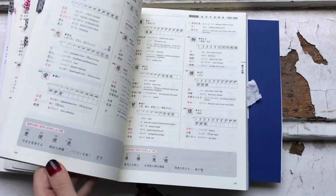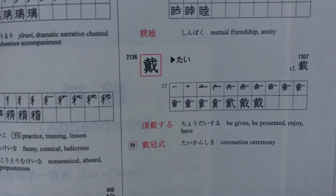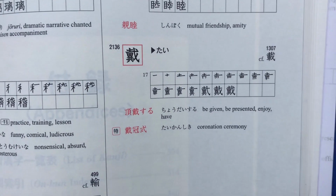all 2,136. Yep, what's the last one in here? Tai, it looks like this, and it is used for coronation ceremony. It's not a character I've ever used or have studied because I'm not through with this one yet because it has so many vocabulary words and so many characters. It shows you the stroke order, although I would recommend just learning the general stroke order instead of learning it character by character because the rules apply to all and then you can write them easily.